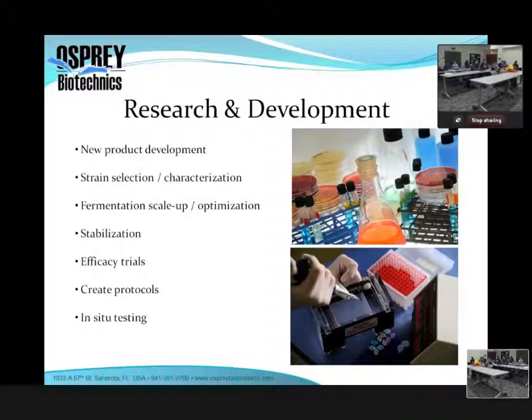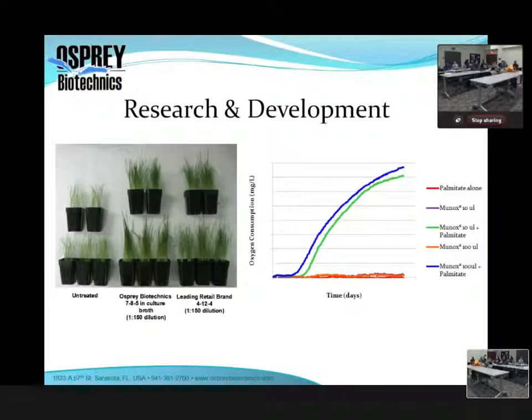When you're talking things that cost hundreds of thousands of dollars, and in pharmaceutical industries, millions of dollars, you need to be sure everything is done exactly the way it's supposed to be done. This is just a slide showing some of the things that we're working on or have worked on with plant inoculants, soil inoculants, and a type of bacterial product to break down, in this case, a fatty acid.